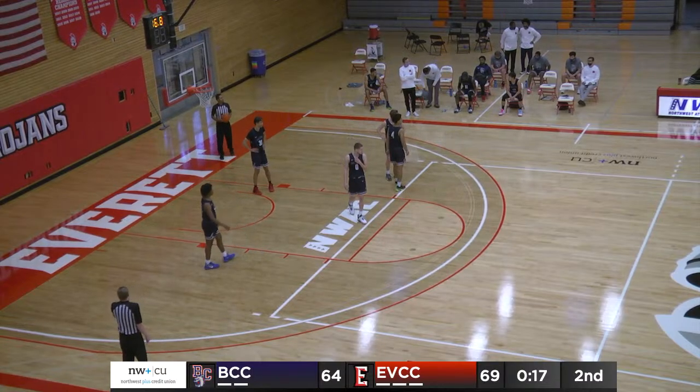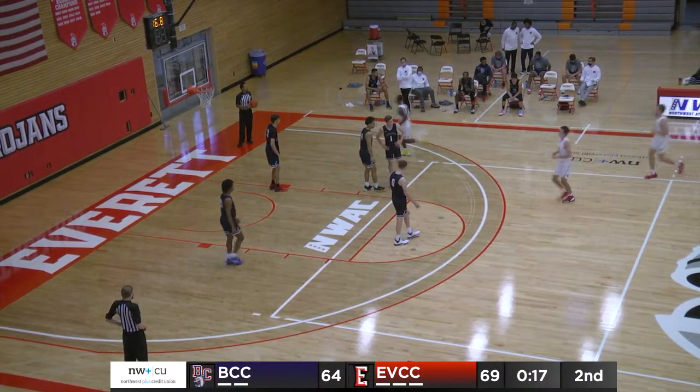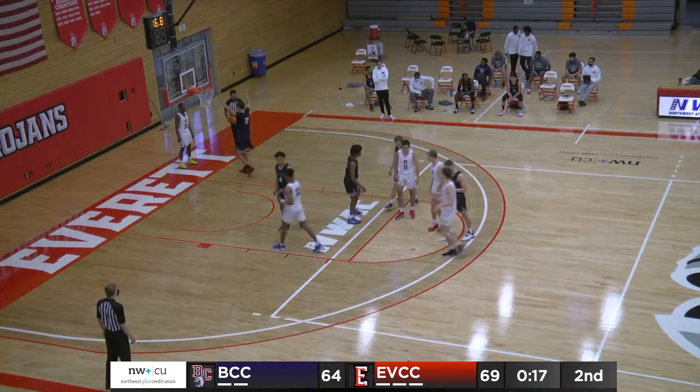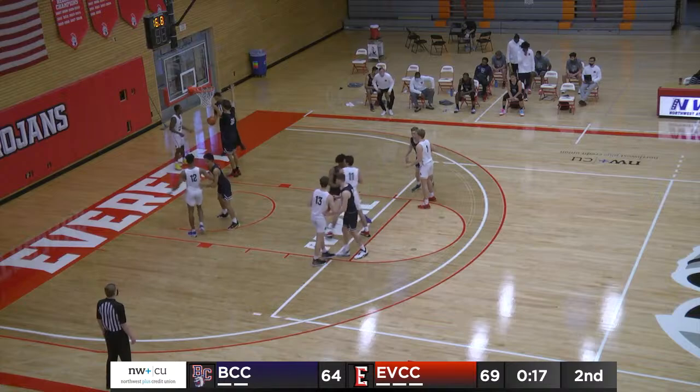Another update from Skagit Valley. Triple, 2 RBI triple from Larson, Kumai, and Furious score. Everett leads over Skagit 3-1 in baseball.